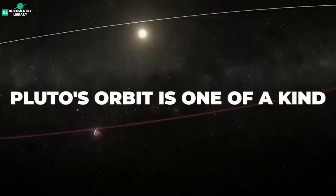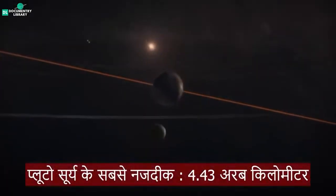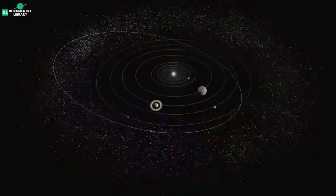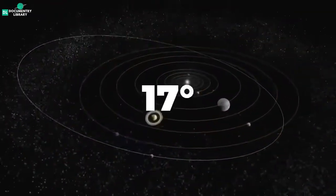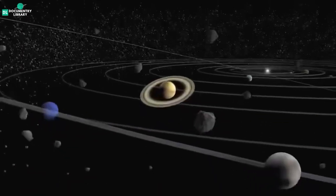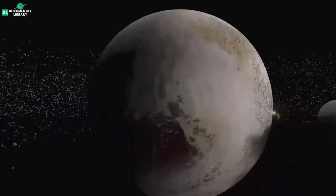Pluto's orbit around the Sun is not perfectly circular, but rather elliptical. It comes as close as 4.43 billion kilometers to the Sun, and at its farthest point, it is 7.36 billion kilometers away from the Sun. Along with this, Pluto's orbit is tilted at an angle of 17 degrees to the ecliptic plane of our solar system. And compared to the orbits of the other planets, Pluto's orbit is quite different. Along with this, Pluto's orbit crosses Neptune's orbit. Because of this, for about 20 years, it stays closer to the Sun than Neptune.